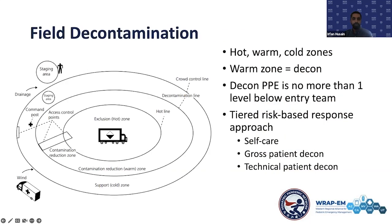So for field decontamination, EMS will work with hazmat and other emergency management personnel to establish hot, warm, and cold zones of operation during release of hazardous materials, including chemical, biologic, and radiologic weapons. EMS providers will commonly be staged in the cold zone and care for patients after they've been deconned in order to avoid secondary exposure. In general, the majority of EMS providers will only have access to level D PPE and not have training in higher levels of PPE.